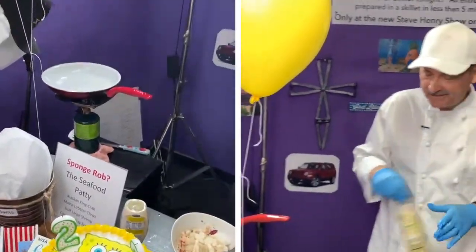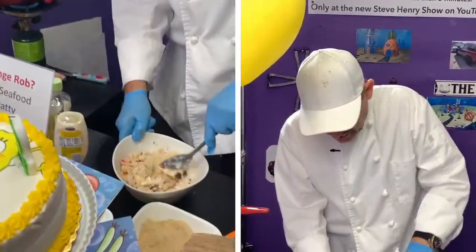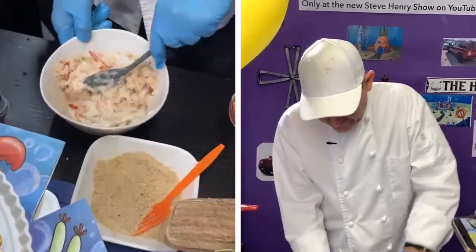Butter in this kind of environment, it's hot and fast because of our low ceilings, and I can get into a lot of trouble here with fire. So I use an olive oil, and it's good for flavor too.